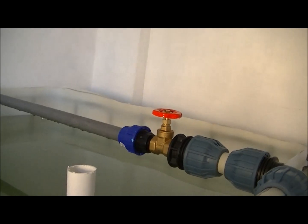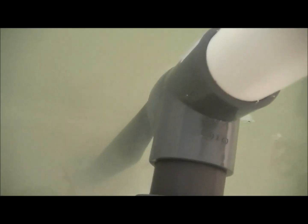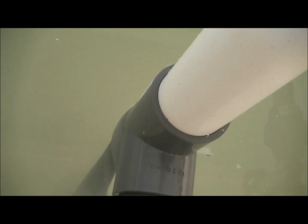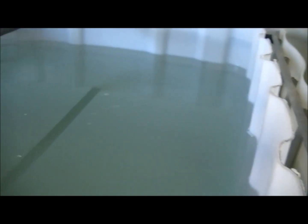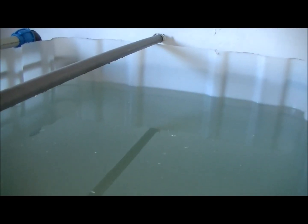But yeah, working well. And then the fish tank, I don't know whether we can see it. The water's a bit mucky off the stone, but at the bottom of the pipe that sucks the water out, I've actually put a pop bottle with holes in, so the fish don't get sucked up there.